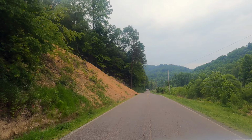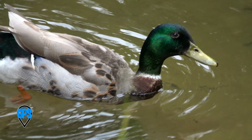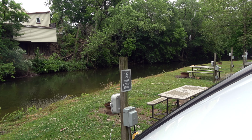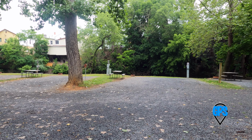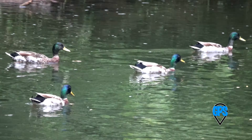As its name implies, this camp is on the edge of a creek. Full hookups, updated picnic tables. Water sounds. Ducks. Yeah, this is nice. And right now, wide open. Let's go this way. Let's go that way. This way. No, that way.